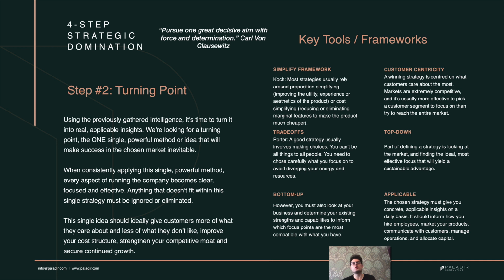So step number 2 is the turning point. So what is the turning point? Let's talk about the quote first because I like quotes. This one is very, very simple. "Pursue one great decisive aim with force and determination," by Karl von Clausewitz.